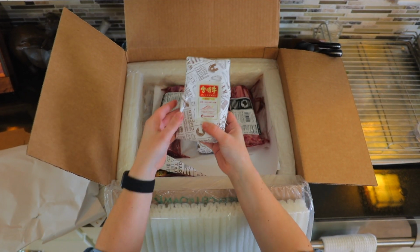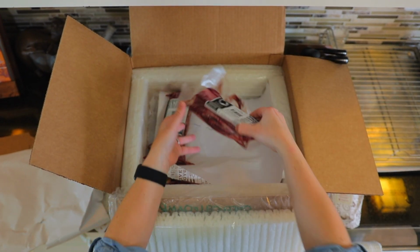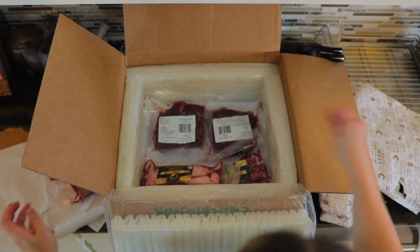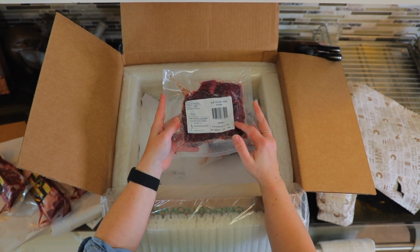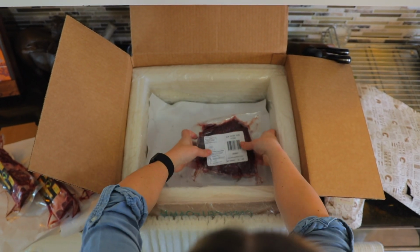All right, so we've got our Wagyu steaks here. So those are wrapped up. We've got some short ribs here. Got 2 short ribs. I think we have some more underneath here as well. Yep, a couple more short ribs. We have some stew meat, but this is elk, so that's pretty cool. We've got 2 packages of that.